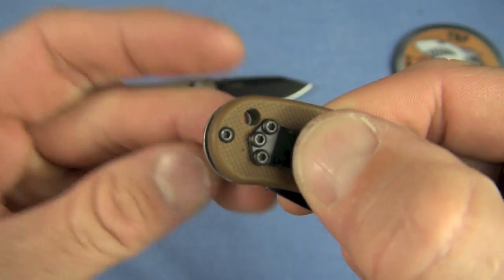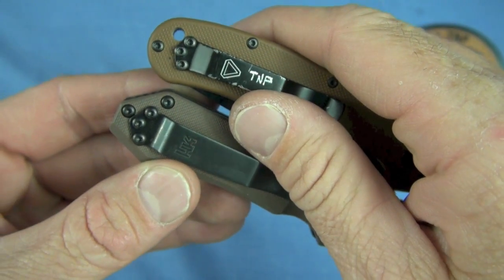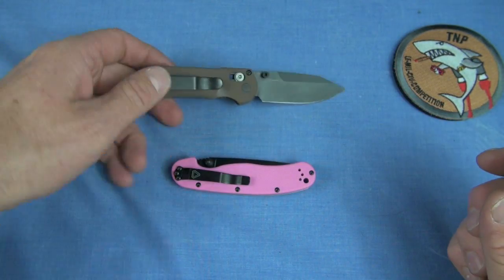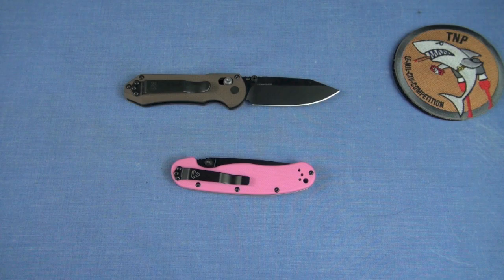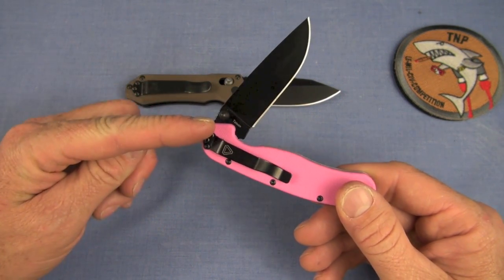You're going to have that much showing out of the pocket. About the same, by the way, as you're going to have with the Mini Aegis. Right there. So I like it when they bury really deep. I really do. It just makes it super nice. So your wife, will it matter? It really depends on how she carries it. If she's going to run it in her pocket, which I highly doubt she will, but maybe she does, yeah, maybe this is a better choice if she likes tip down carrying.